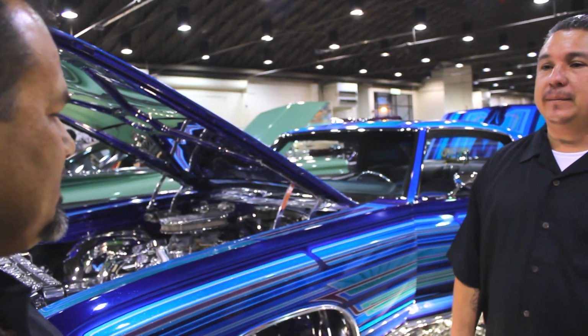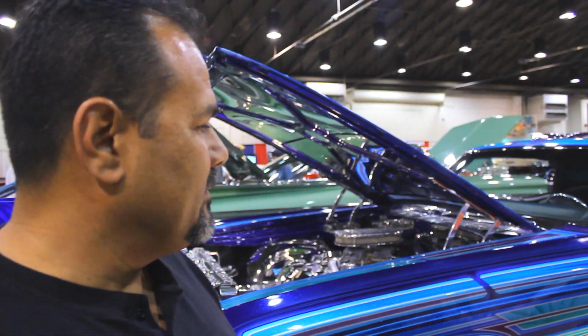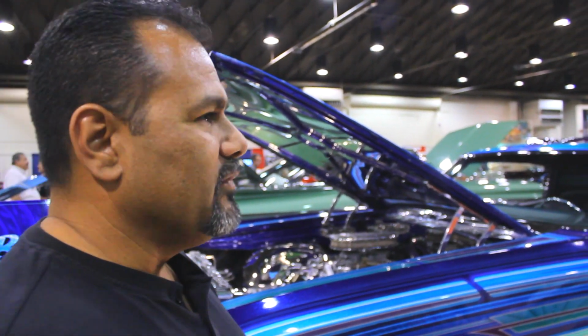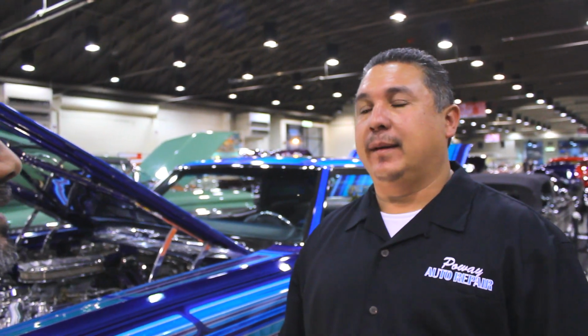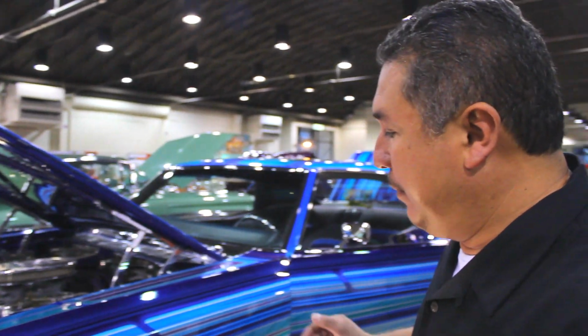Okay, we're here with Jose Sandejas with a 72 Monte Carlo. This beautiful car is a classic illustration of a lowrider. And Jose, a family man, has put his heart and soul into this car. And Jose, we want you to give us a little background on this car and tell us what you've done to it. We've done everything from paint.